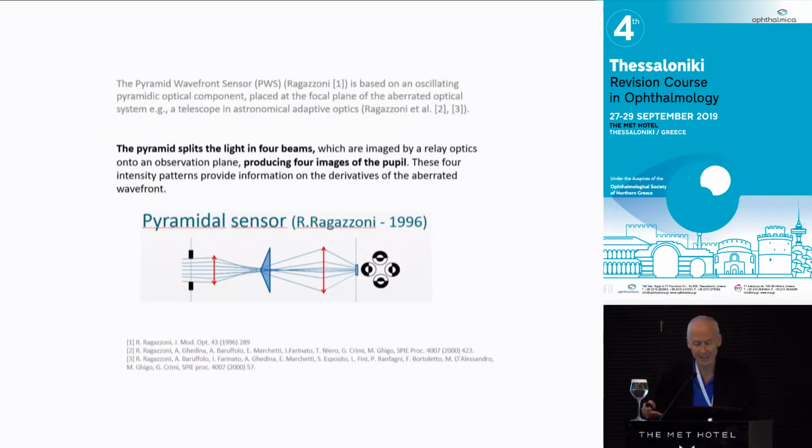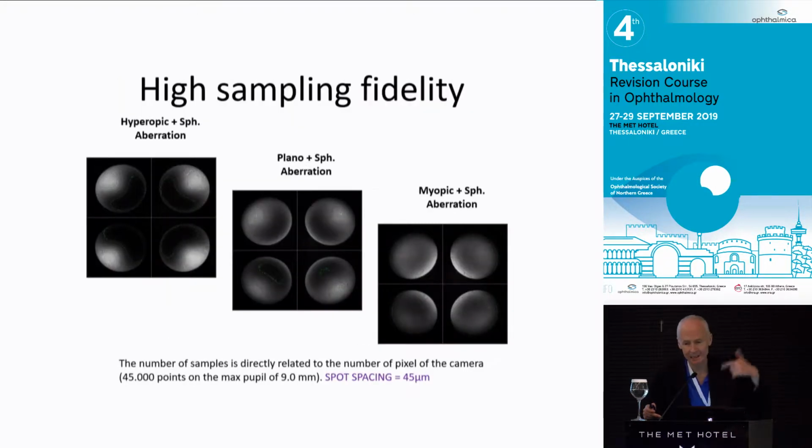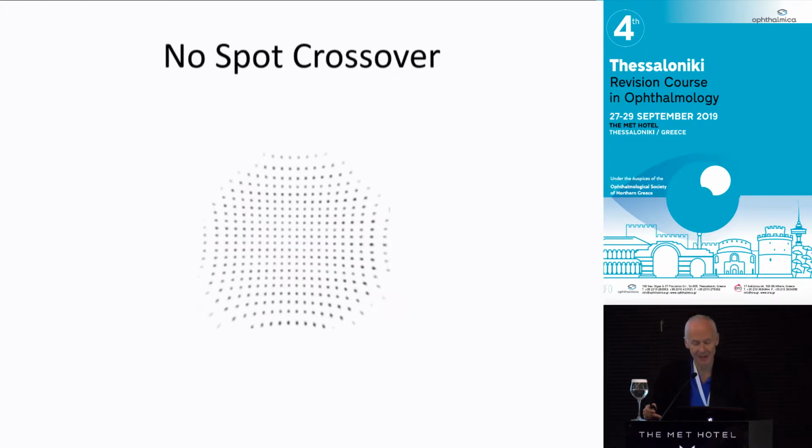And we've now got a pyramidal sensor, which is a newer form of wavefront scanning, and that's based on a different principle. You just split the light into 4 images of the pupil, and by looking at differences between the light intensity between these 4 images, you can derive information about the wavefront, similar to that you get from Hartmann-Shack sensors. And the big advantage of these systems is something called spot crossover.